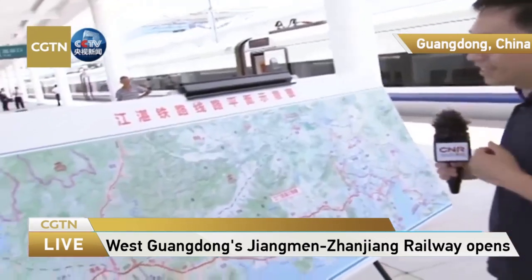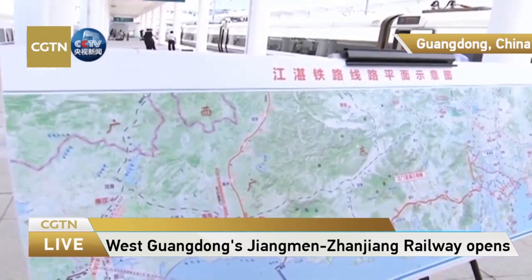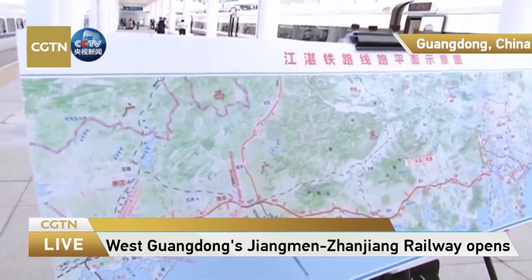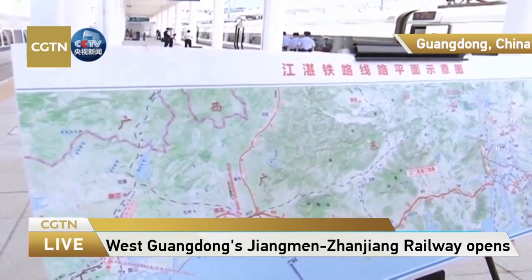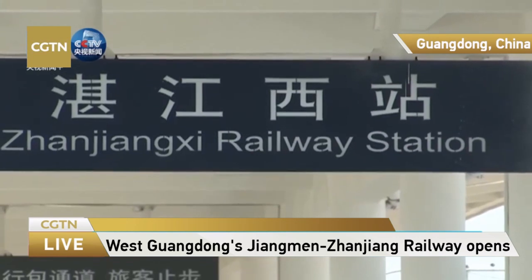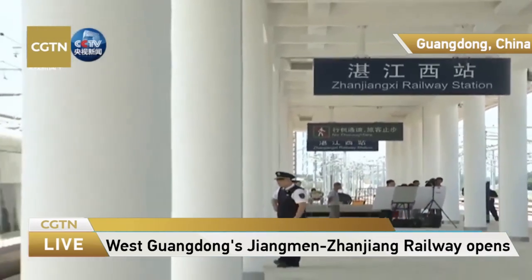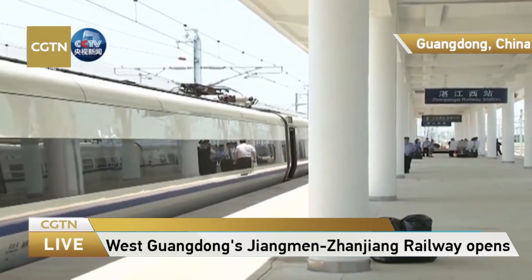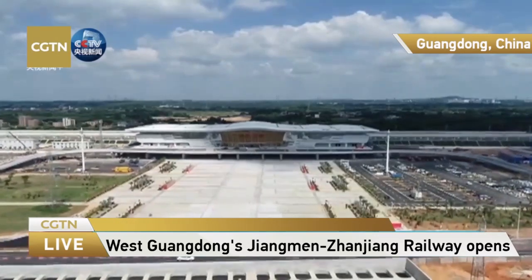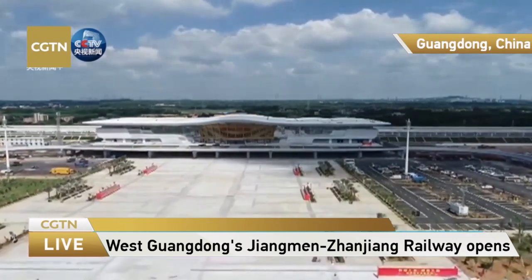And there is a county, Xuwen County, which is very famous in the local area. It is quite remote in Zhanjiang. But now that we have built this Jiangmen-Zhanjiang Railway, people from this county can travel to Zhanjiang West Station, and they can go to the eastern part of Guangdong Province more easily. With the opening of the new railway, it can also bring impetus to the Greater Bay Area and drive the economic development of the local region.